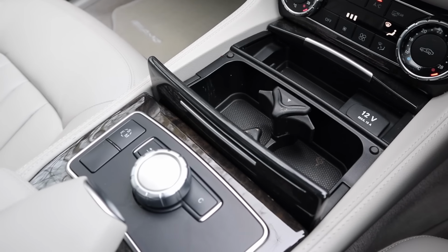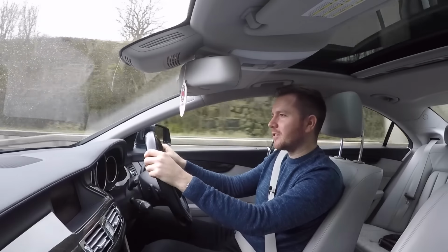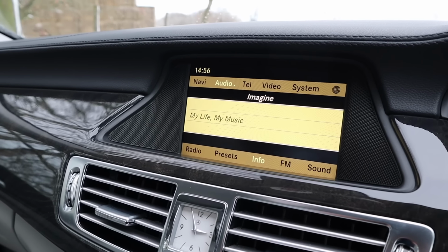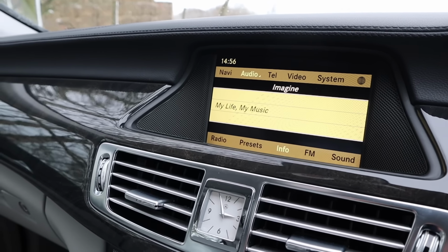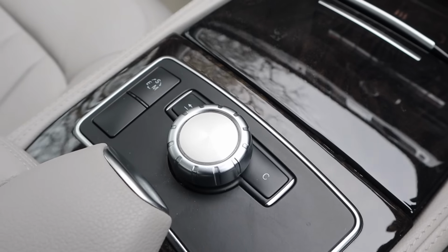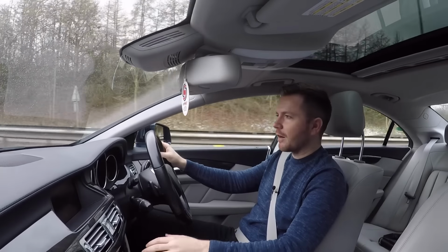One thing which lets it down though is the foot-operated handbrake, which does feel about as current as a fax machine. The infotainment system's pretty good. The clarity and the quality of the display is excellent. It's also very easy to operate using this iDrive style rotary knob. The quality of the reverse camera is pretty good for a car of this age.